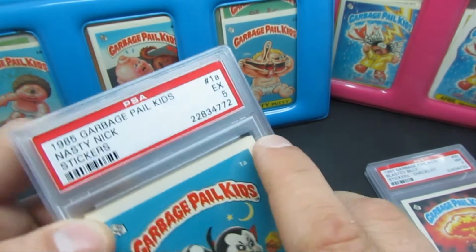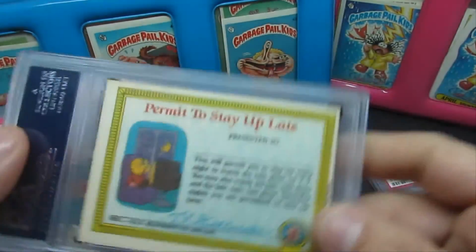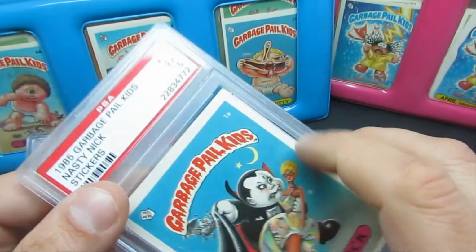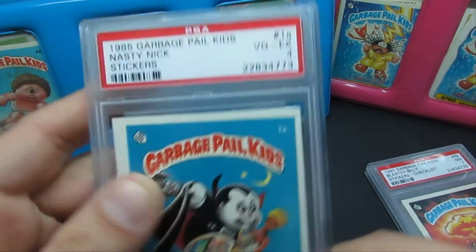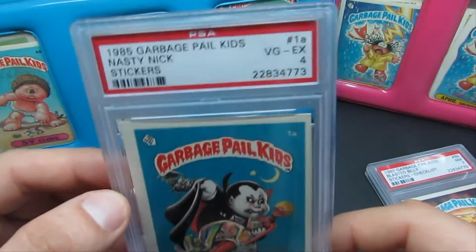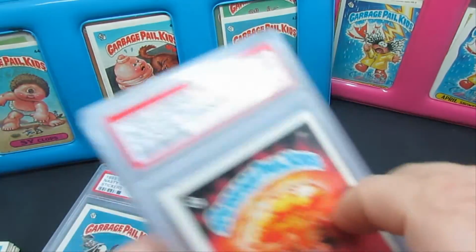So if you ever wanted to sell a card like this, it is authenticated, it is graded professionally, and it's in this case that you can't really remove the card from it unless you want to destroy it, but why the heck would you want to do that? Yep, and there you go. Nasty Nick. 1A.